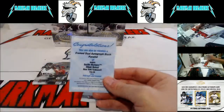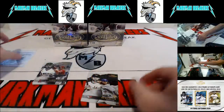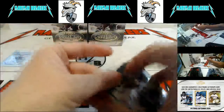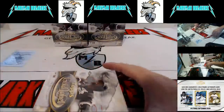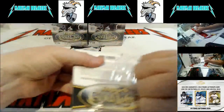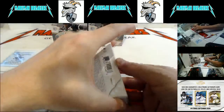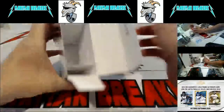We are going to have ourselves one hell of a random as soon as the recap is over. Very nice. And the Bo Bichette. So Yankees and Mariners are going to battle it out for a really nice autograph. Let's check something out here. The blacks are numbered to 75. Empty.